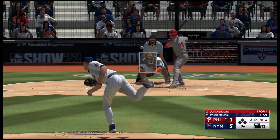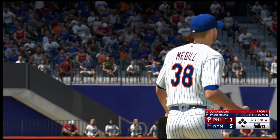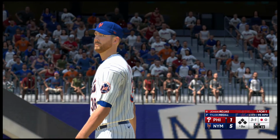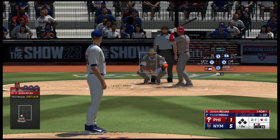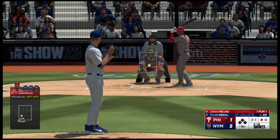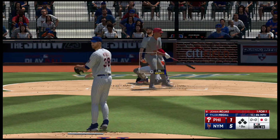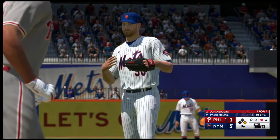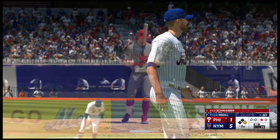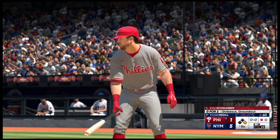Here's a 3-0. And there's ball 4. Looked like a questionable call in that spot. He even seemed a little surprised it went his way at the plate. But as a hitter, you'll take that all day. Back to the top of the lineup.